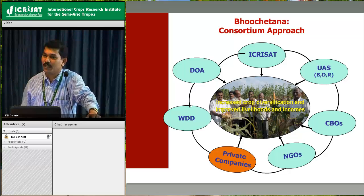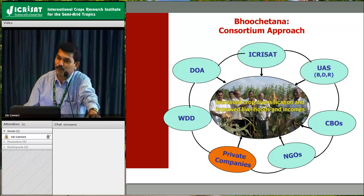So there was a question of how sustainability can be achieved. Through building ownership among the people or farmers, we can build sustainability even after withdrawal of the project. That's why we have to bring this kind of ownership among the farmers.